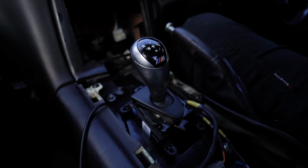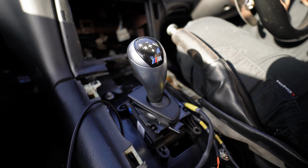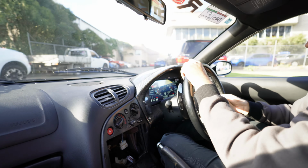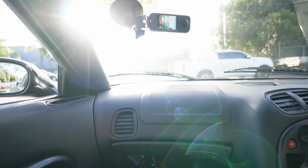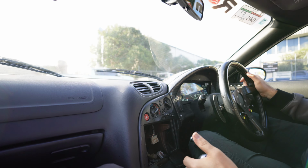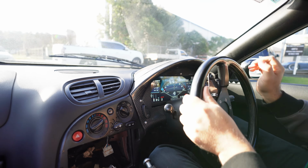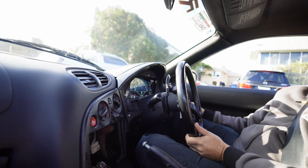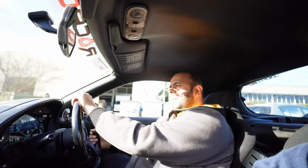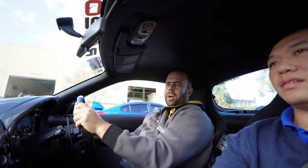Yeah. So this used to have a sequential in it. And was that the Quaife you had? It had a Quaife 6-speed in it. And it was never very consistent, if I have to be honest. So we decided to do the DCT. And yeah, we literally finished this last Friday night.